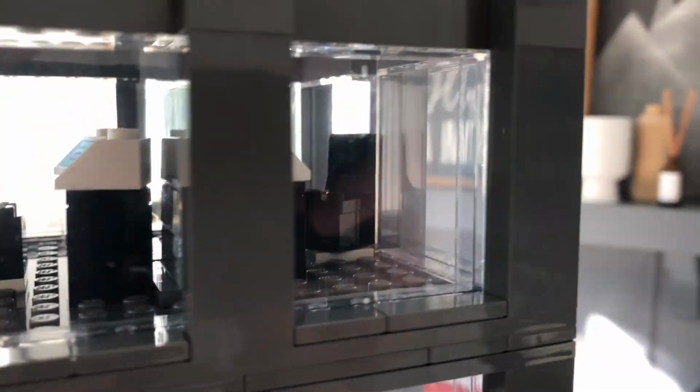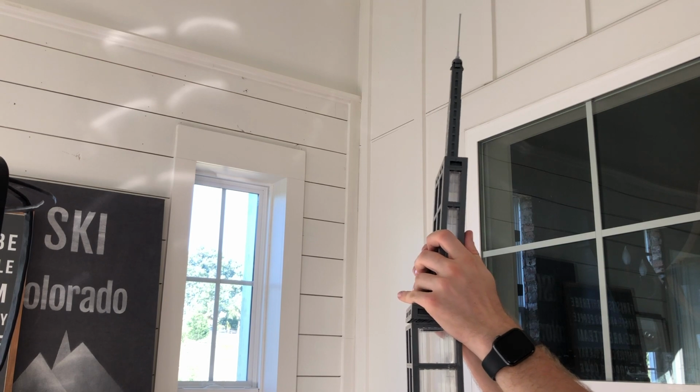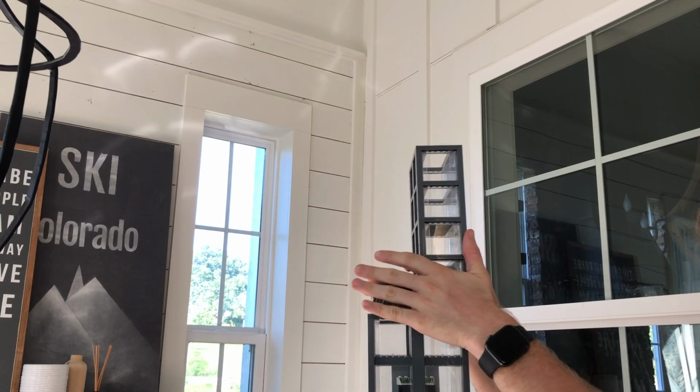And if we go up to the 7th floor, I have a very simple call center because I had some extra pieces left over and I thought, why not? Also, this building can be taken apart very easily because every single floor is very modular.